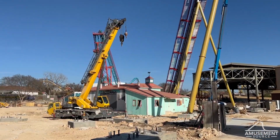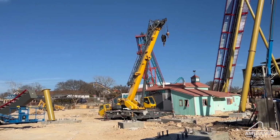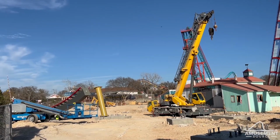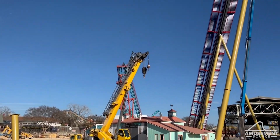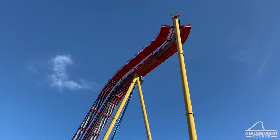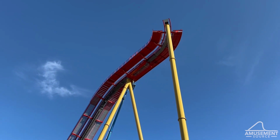You can see the crane, and there are some supports, because the next big thing is going to be installing that first steep drop on this roller coaster. I really love the way the colors pop in the sunshine.